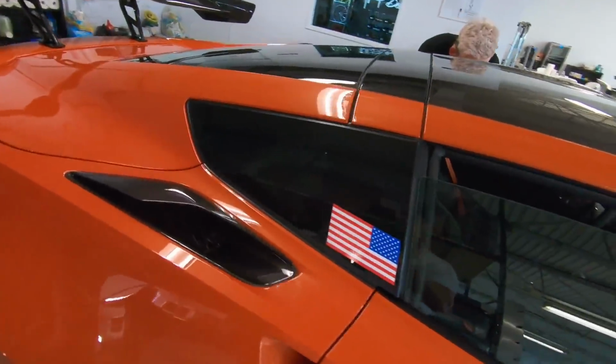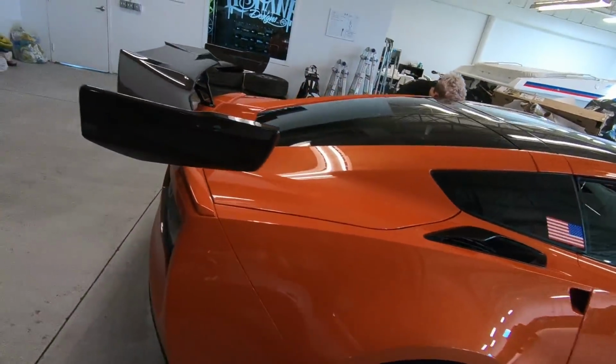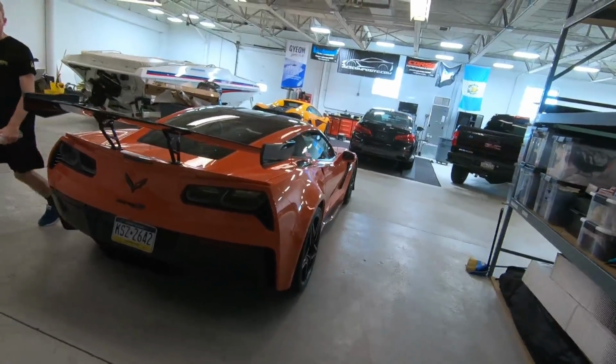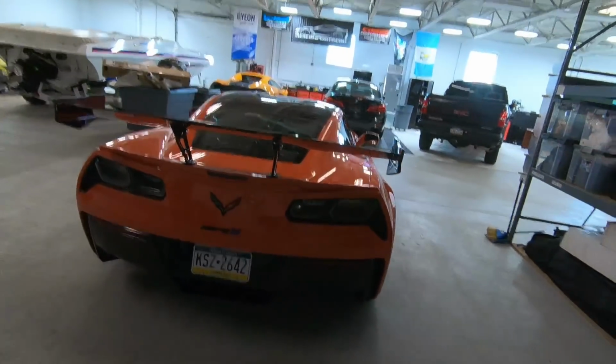Extra stickers and decals and accents. Really love this car. And of course the big wing. I'm just walking through stuff you guys already know, but I love to talk about it. It's sick.